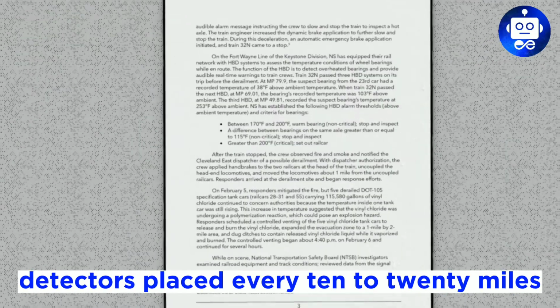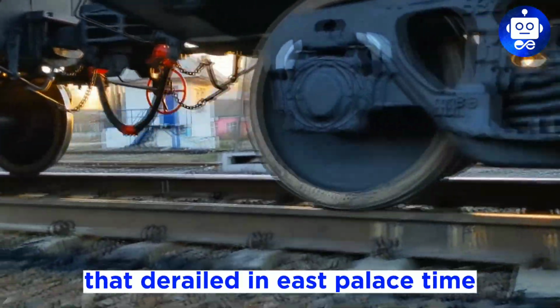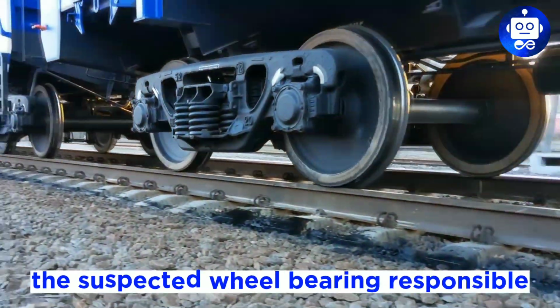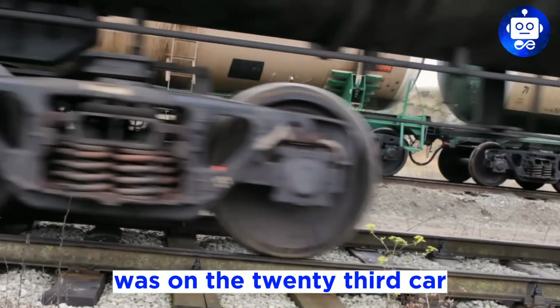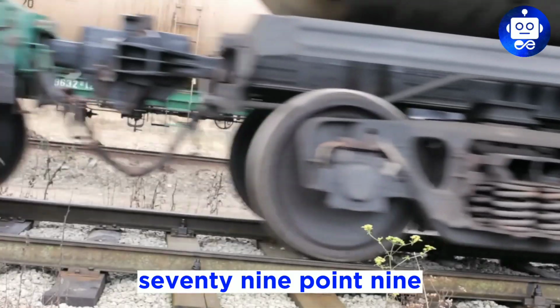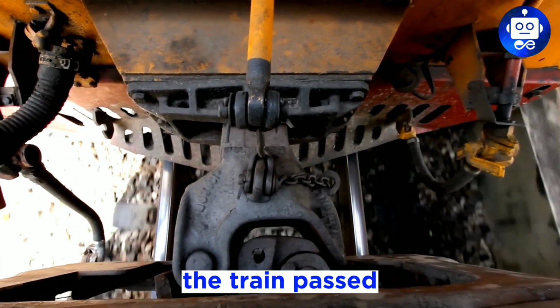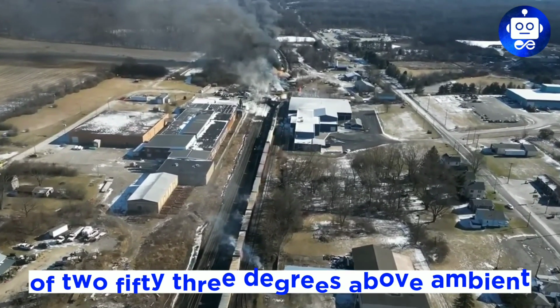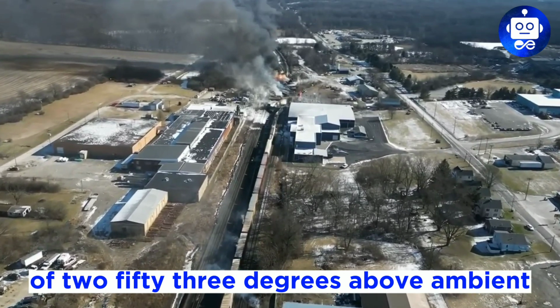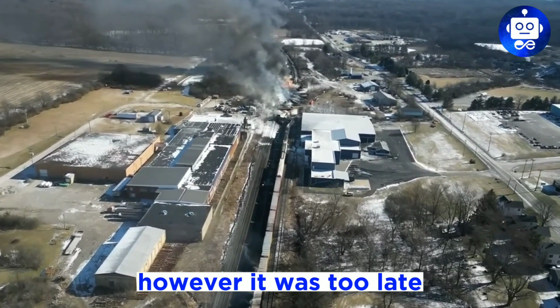Detectors placed every 10 to 20 miles recorded data from the freight train that derailed in East Palestine. The suspected wheel bearing responsible for the crash was on the 23rd car at milepost 79.9. Its temperature rose significantly. The train passed 2 more detectors, with the last one registering a temperature of 253 degrees above ambient, triggering an alarm to stop the train. However, it was too late.